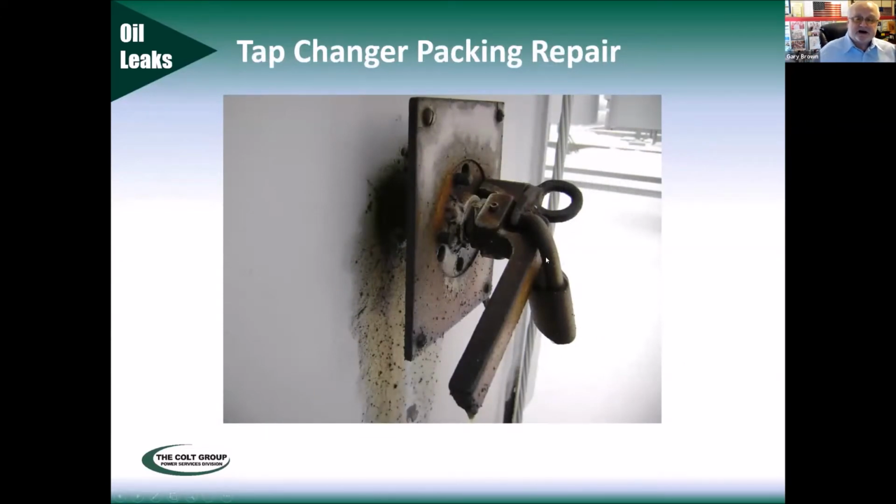This here is a tap changer packing repair. Obviously, nobody's going to move an energized transformer tap changer, and this one's locked in place, so you can't. But we've done these energized, and some of them we've done not energized, because sometimes it's pretty crazy the way they're designed. Sometimes you have to tear into them a little bit to get to where the gland is to pump them.